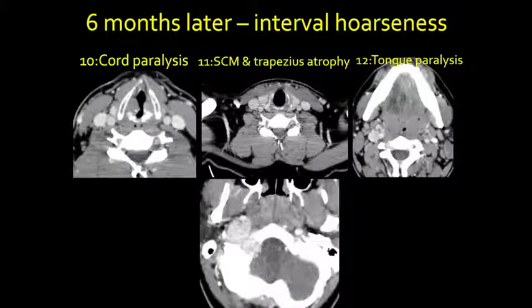And 6 months later, the patient came back with interval hoarseness. Here we see sequela. Now they've got a vocal cord paralysis on the right, dilatation of the laryngeal ventricle, medialization of the arytenoid. They've got a spinal accessory denervation, volume loss of the sternocleidomastoid and the trapezius muscle, and fatty replacement of the oral tongue from a tongue paralysis.